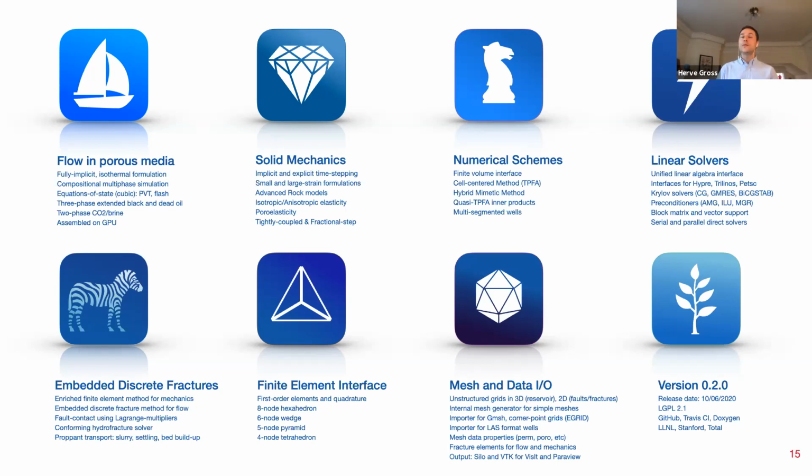The tool uses relatively standard input and output formats. So we're not trying to stay locked into a specific proprietary format for our meshes, for our fluid models, for our geomechanical models. And this is sometimes a bit of a challenge because most companies that we work with are used to very specific proprietary formats. Here we're moving away from that. We're doing things in GMSH for grids, for instance, or VTK for visualization.